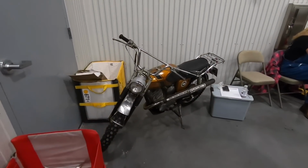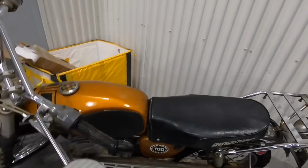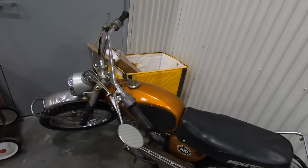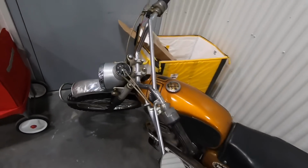Here is one of my favorite things that I've found here this weekend. This is a little Bridgestone 100, 1971 model. When's the last time you saw one of those? And it's only clocked 3,138 miles on the odometer. What a great piece.